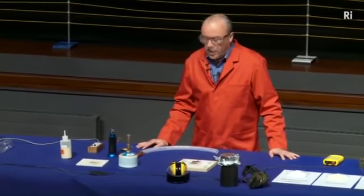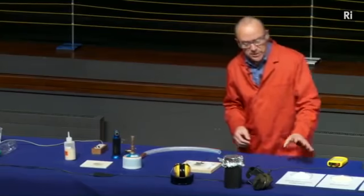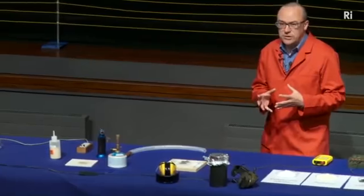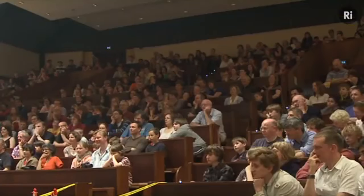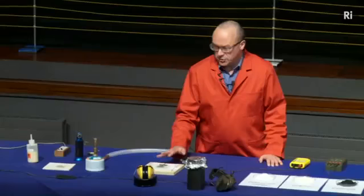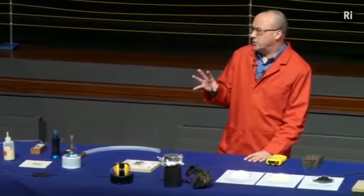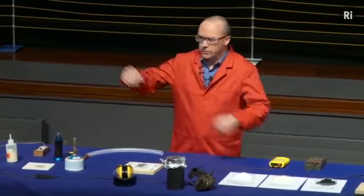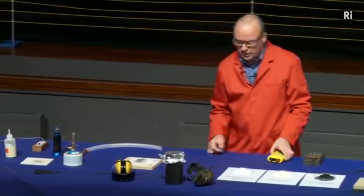pyrotechnics. I'm going to mention just one of them, and it's this one. It's called flash powder. And again, it's a simple mixture between a fuel, in this case a very finely powdered metal, and an oxidizer. Not potassium nitrate, but a different oxidizer, but again, a very concentrated source of oxygen. So I have 1.5 grams of flash powder, and it's called flash powder because it produces a very bright flash. It's used in the theatre, for example, when the genie appears, you want a bright flash and a puff of smoke. So that's where you might use flash powder.